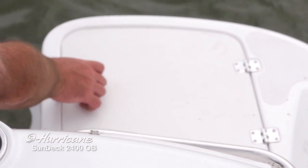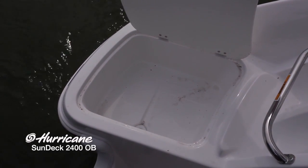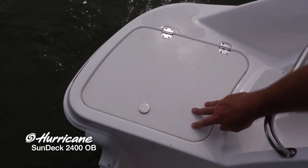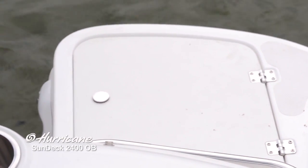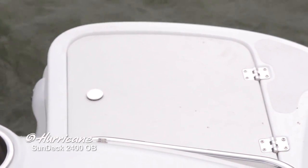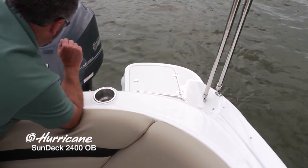Nice non-skid deck back here. Another self-draining cooler. Perfect for the folks that are swimming around in the back behind the boat, getting in and out of tubes and things like that. They can step on that non-skid surface and have easy access to a fresh drink as soon as they come back in, or even if they're just swimming around back behind the boat.